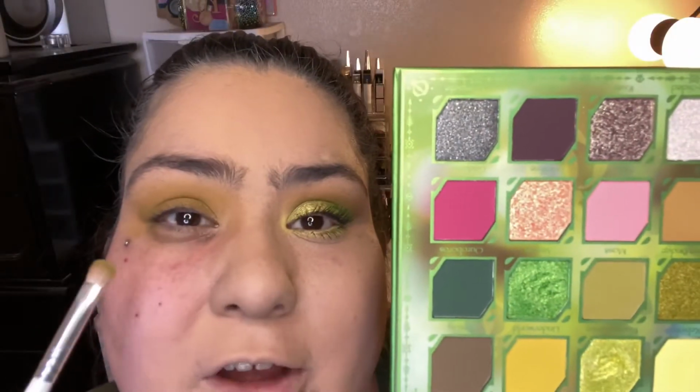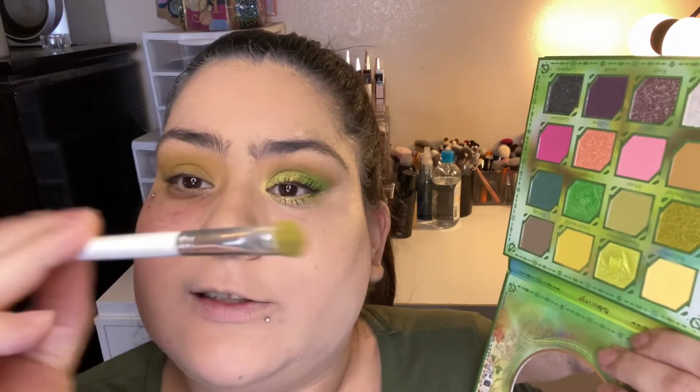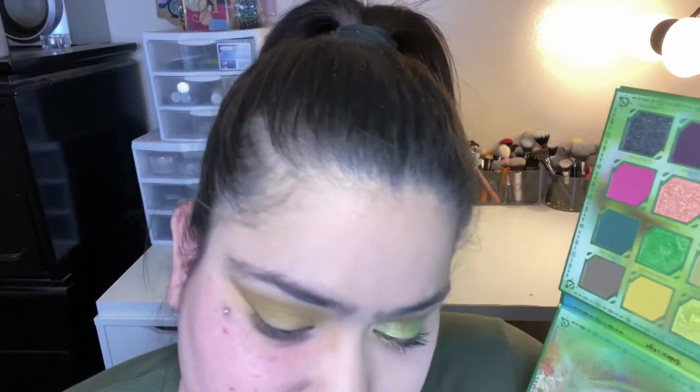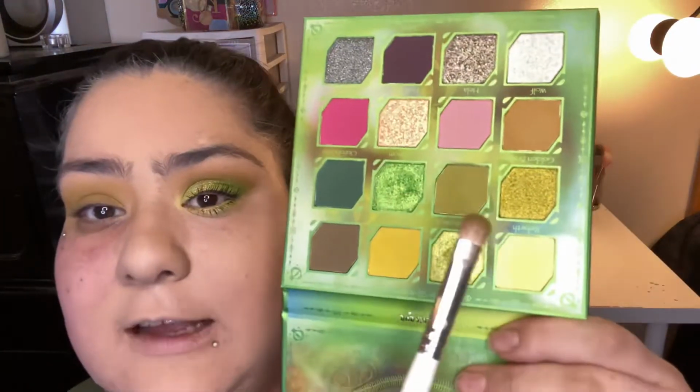Okay, once you have Underworld blended and all over the crease, I'm going to take this Morphe Jaclyn Hill JH51 brush. It just looks like this. It's a little bit smaller than the MAC, what is it, 242 I believe, or the 217? Yeah, the 217 is a little bit smaller than that. And I'm going to take Moss, and it's this color right here.